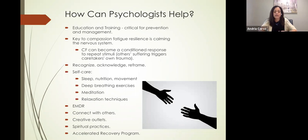We have to help animal care professionals recognize what's going on with them and acknowledge it. So, it's okay to say, I need to take 10 minutes and go into the bathroom and gather my emotions. We need to help them acknowledge and allow themselves the space to feel what they're feeling, because if they don't, that's when these symptoms really can take hold. And so recognize, acknowledge, and reframe.